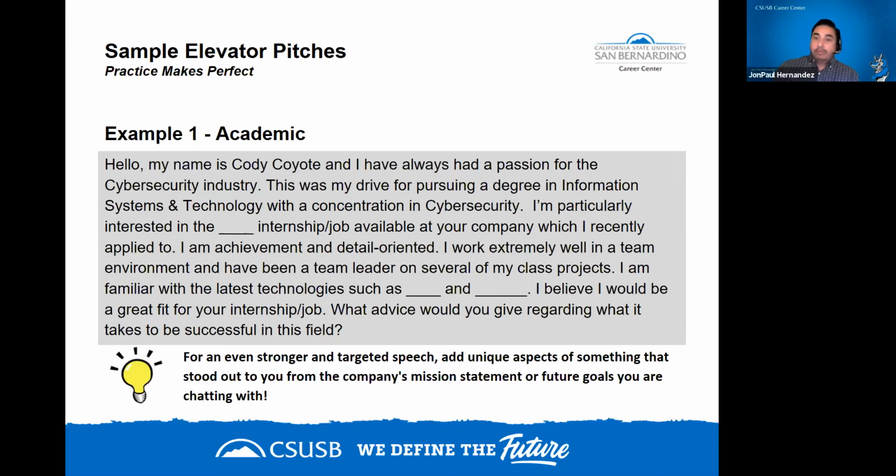So the first example would be an academic elevator pitch. So maybe someone that doesn't have a lot of work experience, this is something they would use. So hello, my name is Cody Coyote, and I have always had a passion for the cybersecurity industry. This was my drive for pursuing a degree in information systems and technology with a concentration in cybersecurity. I'm particularly interested in, and this is where you would enter the job or internship that's available at your company, which I recently applied to.